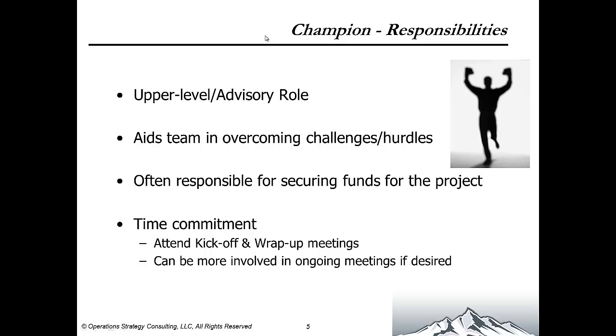Sometimes it seems, however, that the rest of the team may be uncomfortable or intimidated because the champion is a high-level executive or manager, and it may restrict the positive flow of ideas during brainstorming sessions and all around decrease the productivity of your team. You want to avoid that. So when you're picking a champion, you want to keep in mind that you want them to be able to mesh and work well with the rest of the team that you're going to pick.